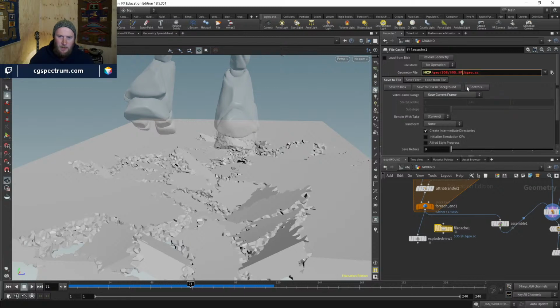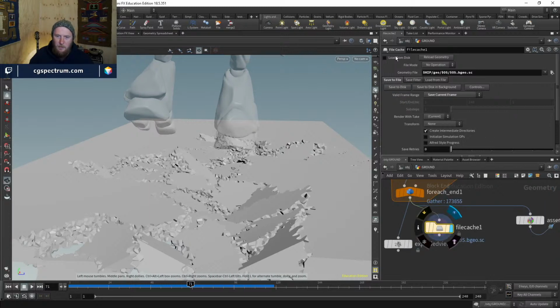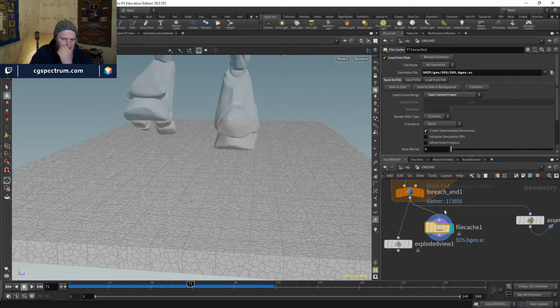Don't need to save a frame range. Don't need $F in my expression because I'm only saving a single frame, so get rid of that. Plug it in. Save to disk. Please don't recache that. There we go. Load from disk. Alright, cool.